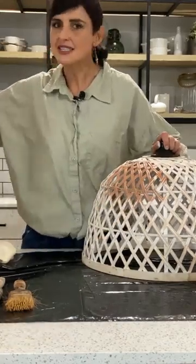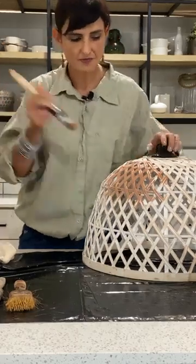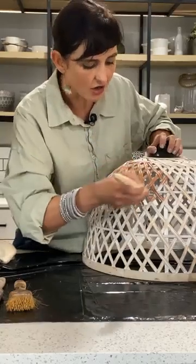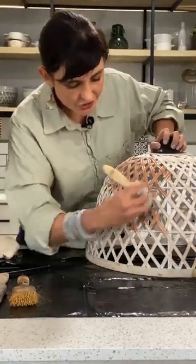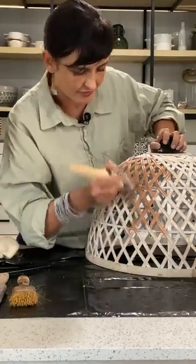Where with this one, I did clean it because it seemed to me as if there was a varnish coating on the pram. If you're unsure, rather clean to be safe. And now I'm just painting very little paint on my paintbrush, and you can see how the paint spreads to create an even finish.